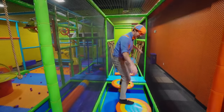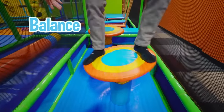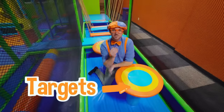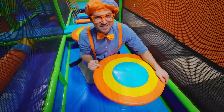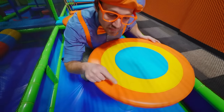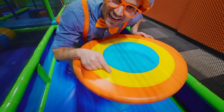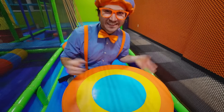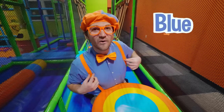Whoa. Hey, check these out. Yeah, you balance on them. Let's look at the colors. Whoa. Okay, all right. These kind of look like targets, don't they? Okay, what colors are these? There's two of my favorite colors on this. Let's start from the outside and go inward. So, this is the color orange. Yeah, you knew that. What color is this? Yeah, yellow. And this center circle, it's the color blue. Two of my favorite colors, blue and orange.